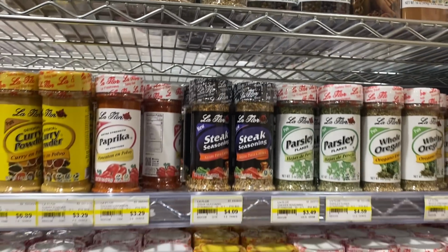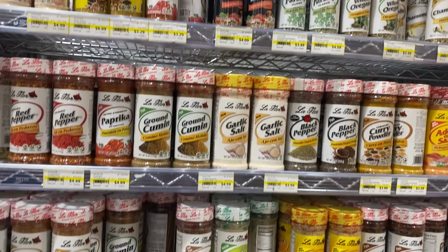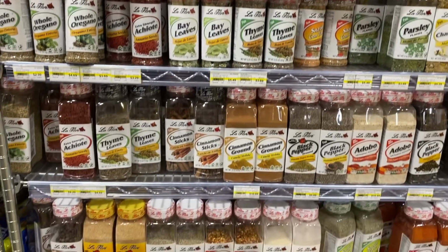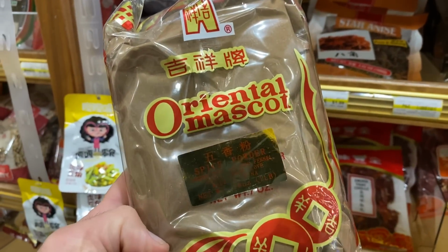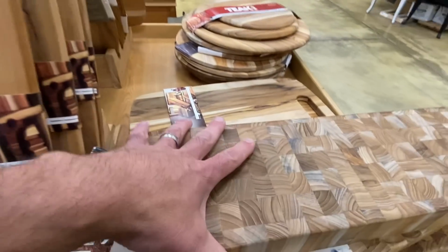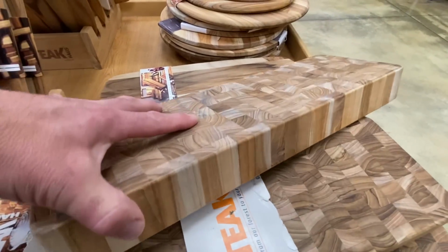All right, I would definitely use all of these on a very regular basis. I need a mascot. I might be showing you 25% of this store. I just cannot even, you would have to come here. And if you come here, unless you plan an entire day, you are not seeing this whole store. Some of the most beautiful cutting boards and butcher blocks that you have ever seen here.